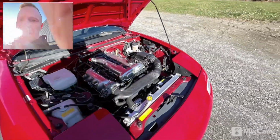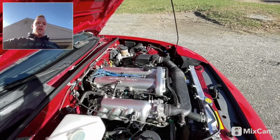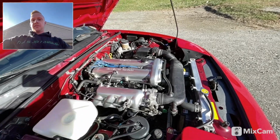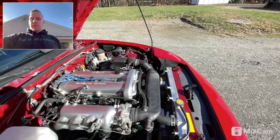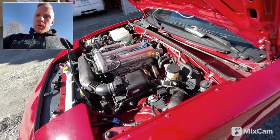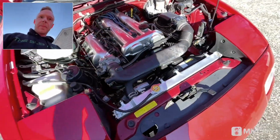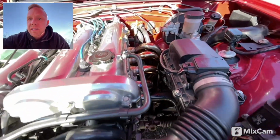So on the Slip Angle with Matt and Quinn, we took the engine out, did a complete refresh, new valve seals, we did ARP head studs, thrust washers, literally every single gasket and seal on this car is new. So that was a pain in the butt, but it's running really good now. Still a stock intake right now, but trying to get a new one in the next week or so. I'll do a video on that. Did a Koyo radiator, Flying Miata cooling hose down there. Like I said before, Racing Beat header.